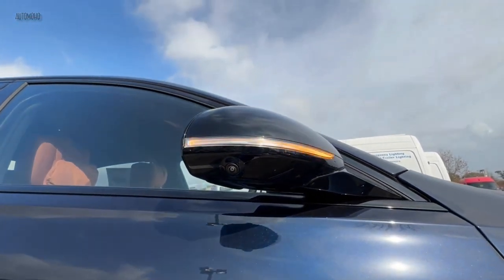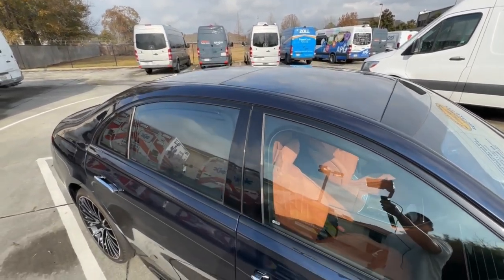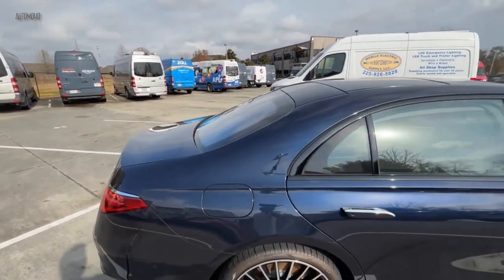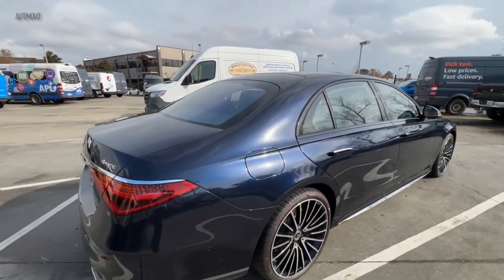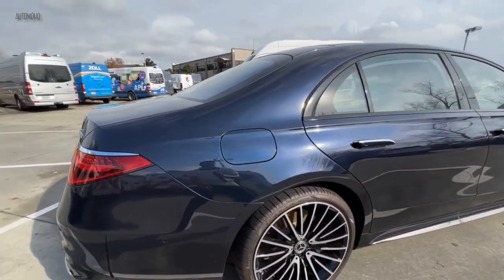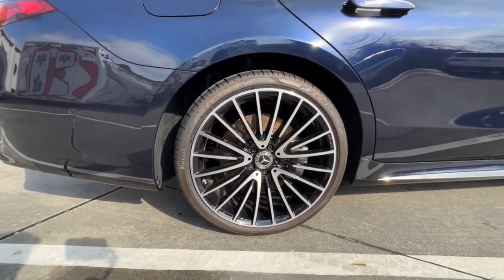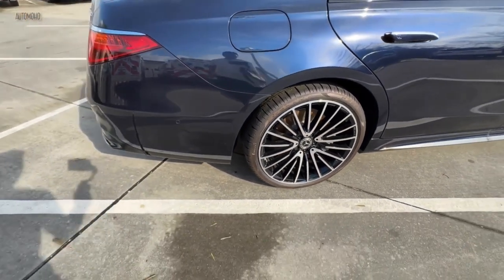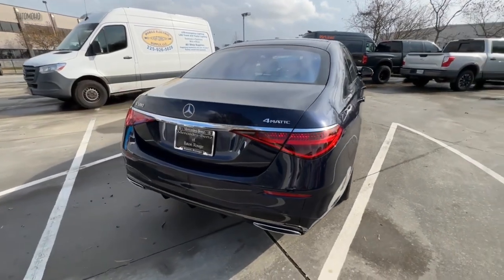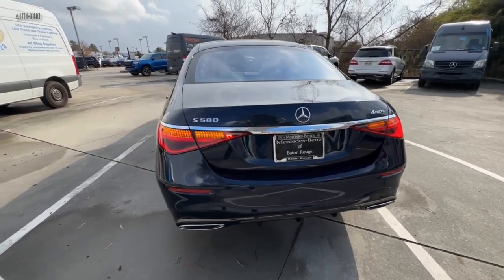The S580e plug-in hybrid variant utilizes an inline-six engine and an electric motor to produce 510 horsepower, also featuring standard all-wheel drive. We've had the pleasure of experiencing the luxurious S-Class sedan and conducted tests on the V8 model, which displayed impressive acceleration. While all S-Class models feature air suspension, the optional E-Active body control offers a curve function that gracefully tilts the car when navigating corners. Additionally, the S-Class can be equipped with an all-wheel steering system, making this substantial Mercedes surprisingly nimble in confined spaces.